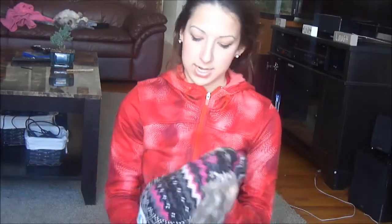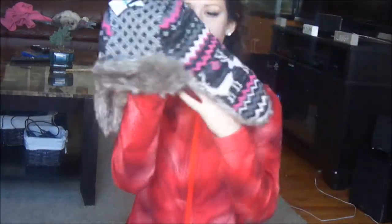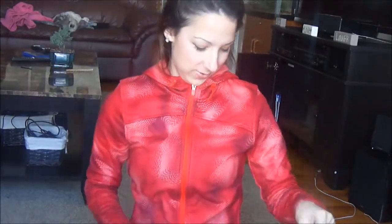But I just got this hat. It was $2.50, and it just looks like this. I really love the colors and patterns on it. And yeah, it's really cute. And then I got another hat, and it's just a colorful little beanie type style hat. And this was $2. And yeah, I just wanted it. I probably will barely wear it, but it was only $2.